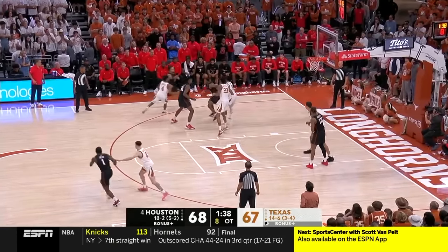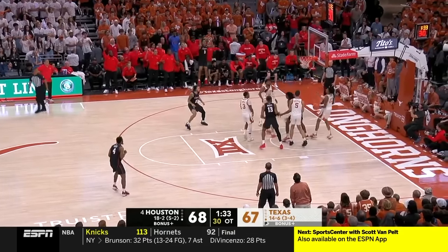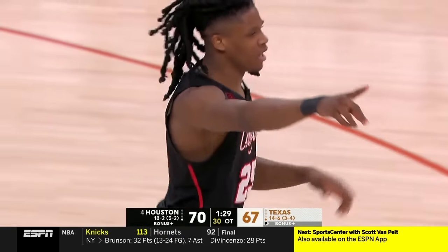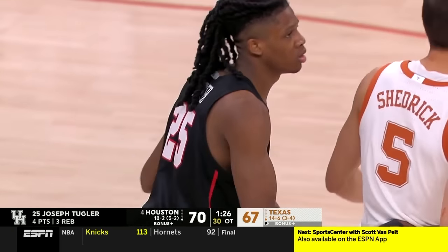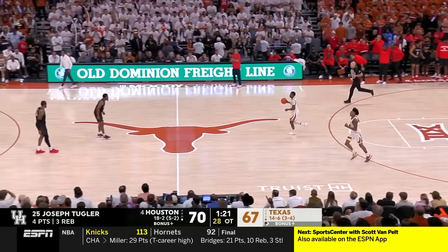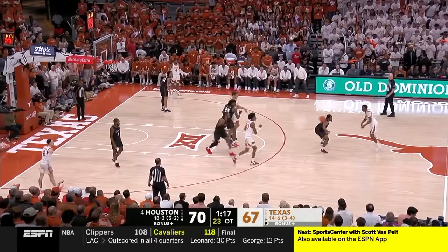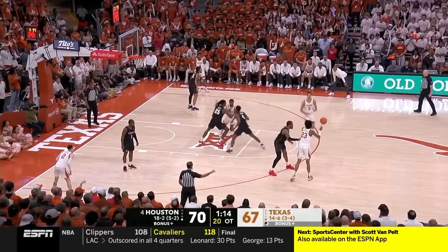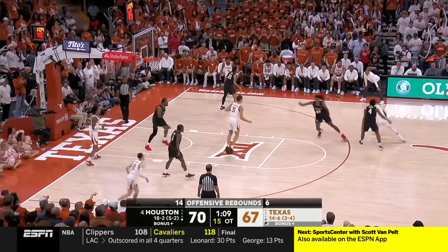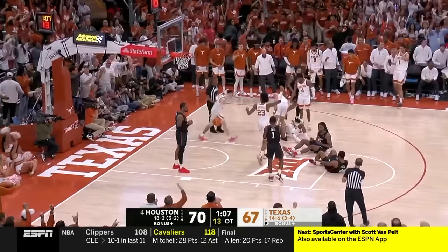Cryer handling, Cryer. Probing, jumper, Cryer. Oh, but the flush from Tugler. Oh, my goodness. The freshman followed and threw it down, and it's Houston by three. It's an assembly line of high-energy big guys here. Tugler pops out. Cryer on Asemus. Asemus hangs. Hits and one!